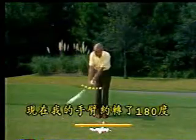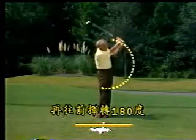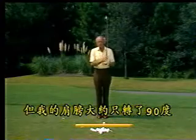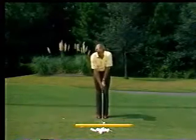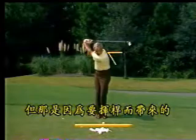And now I will have my arms swinging 180 degrees almost, going back, and now through 180 approximately, but my shoulders are only turning 90. My body turns, but it's in response to the swing.